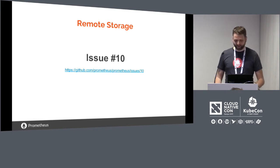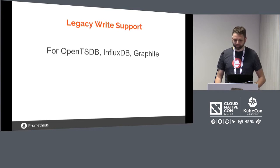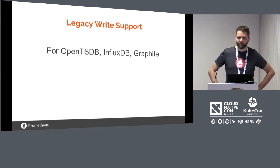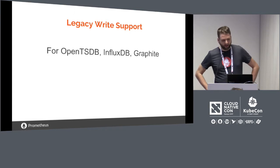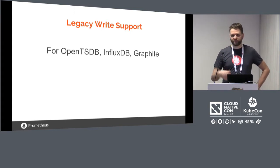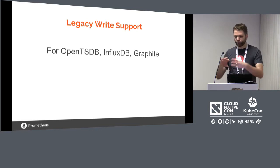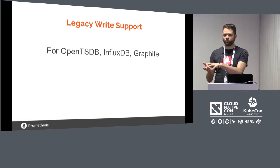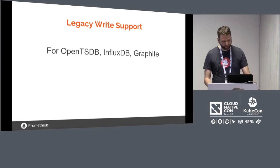But we actually started out, a couple of years ago, by having write support only, not read-back, into three specific systems: OpenTSDB, InfluxDB, and Graphite. And this was write only. You could replicate samples that Prometheus scrapes into these systems, and Prometheus would map its labeled data model into something that would be adequate for these.